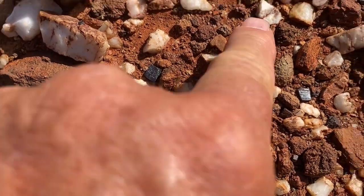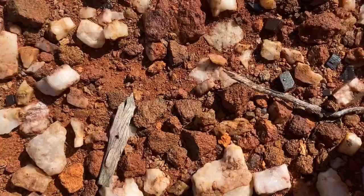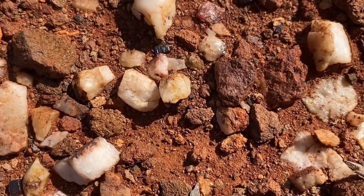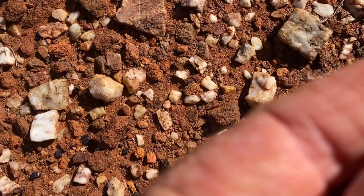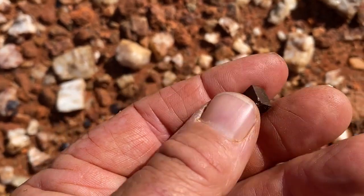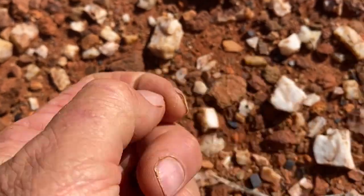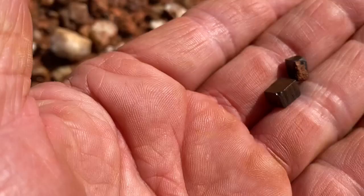See them? Look at them. Tiny little one just there. Little tiny little ones. So, there's a bigger one there. But they're a cube. Iron pyrites. That's how they grow. Different sizes. Oh, drop that one. Sometimes you get them growing out of each other.